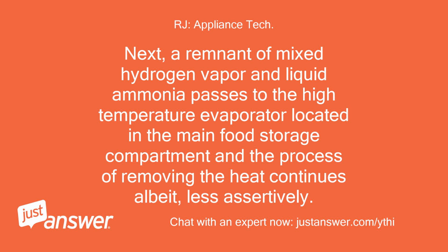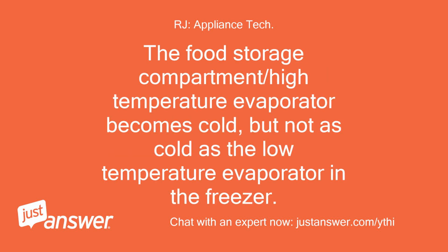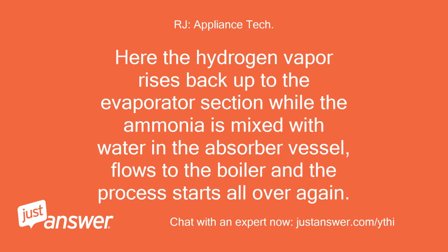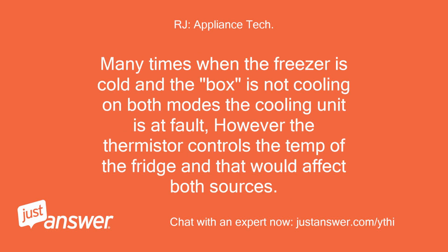Next, a remnant of mixed hydrogen vapor and liquid ammonia passes to the high temperature evaporator located in the main food storage compartment, and the process of removing the heat continues, albeit less assertively. The food storage compartment and high temperature evaporator become cold, but not as cold as the low temperature evaporator in the freezer. Upon leaving the evaporator sections, the weakened ammonia liquid then flows into the absorber coils. Here the hydrogen vapor rises back up to the evaporator section while the ammonia is mixed with water in the absorber vessel, flows to the boiler, and the process starts all over again. Many times when the freezer is cold and the box is not cooling on both modes, the cooling unit is at fault. However, the thermistor controls the temp of the fridge and that would affect both sources.